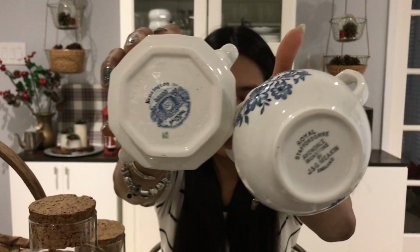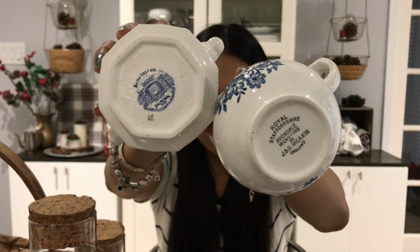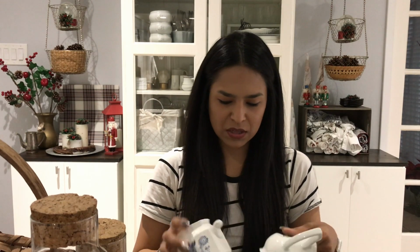This says Kingston. Oh wait, this looks different. I thought it was a part of the same set, but this is something else. This says Kingston, Staffordshire. Oh no, it's the same. It's just a different stamp. Made in England. So I have this one. Look, you'll see the difference in the stamps. So these were both 50-cent items, right? And they're the same brand, but different. I don't know. It's the same print and everything. Interesting. Now I feel like I gotta look it up.